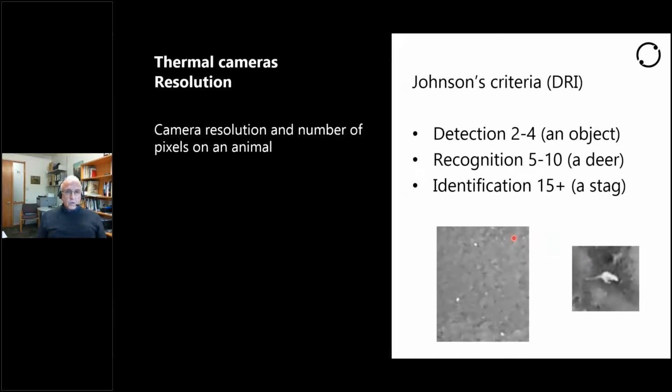So now I just want to go through what we've sort of learned in using the thermal cameras, and I just want to share that with you, because if anyone out there is thinking of using thermal cameras and UAVs, what we've learned might be useful for you to think about whether you use this technology or not.